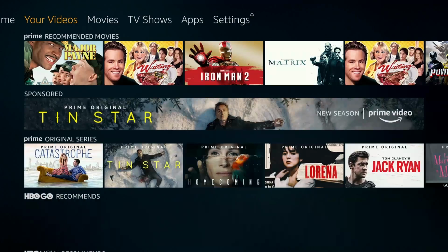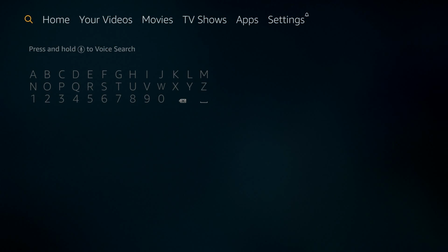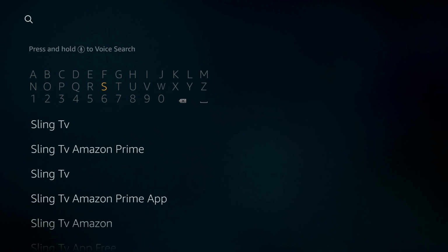Alright, so now we're on the home screen of our Amazon Firestick. To install this, the only thing that we need to do is go left to hover over the magnifying glass, and then you'll see the keypad down below. Just go down to those letters, find the S, and then start to type in Sling TV, one word or spaced. As we type in Sling TV, you'll see it populate down below. Just go down until you're hovered over Sling TV and click on it.